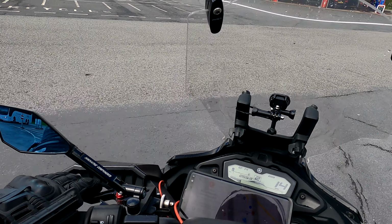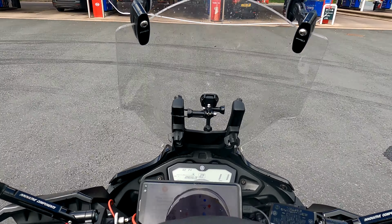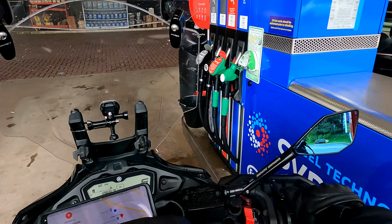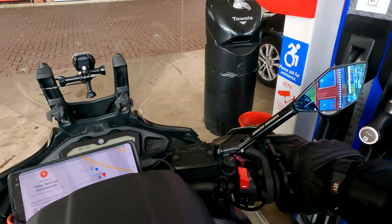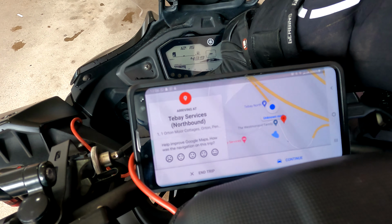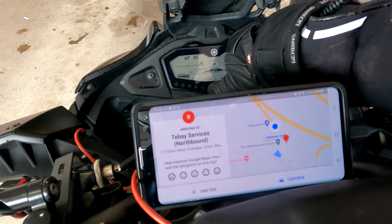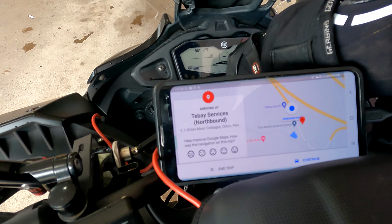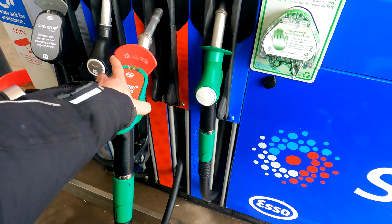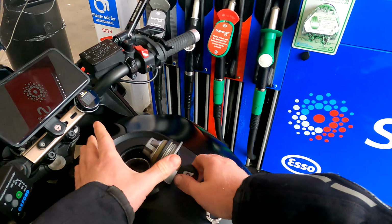It'll be interesting to see how many litres I can get in the bike. 265 miles. And we are here. 265.3 miles. 44 miles basically on reserve, and 71.5 mpg. 15.5 litres in the tank, which means I still had a litre left.